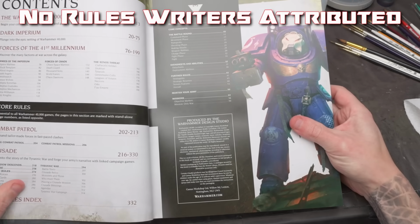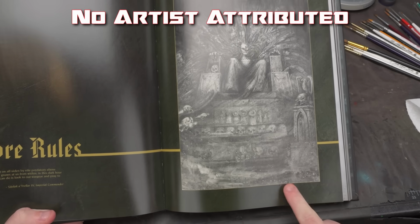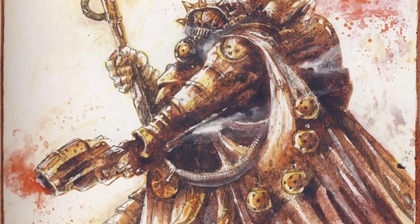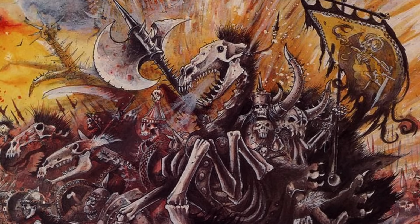At this point, it's common knowledge that Games Workshop actively hides the creatives behind all of the great work that's done for Warhammer. Sculptors, painters, rules writers, heck, even their 2D artists are all shrouded in secrecy. But John Blanche has been an iconic part of Warhammer far before this current regime's strategy. His vision and artwork are the foundation for the grimdark world that Warhammer is today.